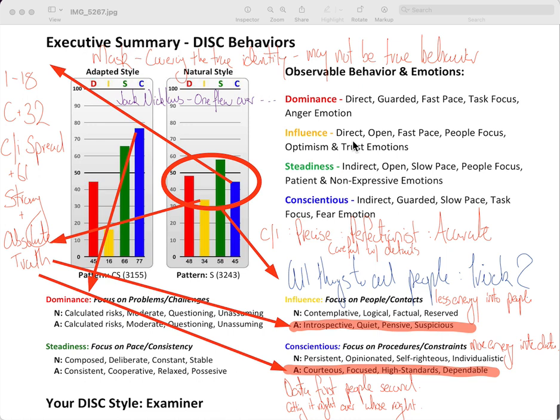So whenever you see a DISC style like this, where there's a significant shift from the natural style to the adapted style, you've got to ask yourself, what's the mask? What's the true identity? And then you've got to go to work and figure out the true behaviors.